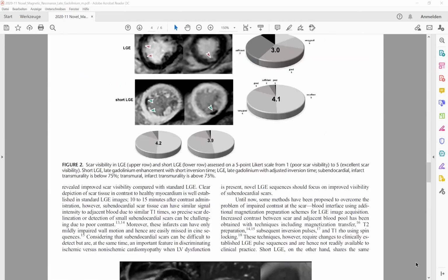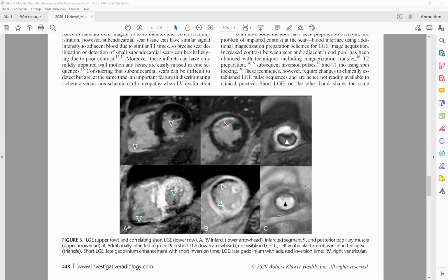That was our readout. Both sequences, normal LGE and short LGE, were presented at the same time, and two readers had to identify scar tissue, localize it, and describe scar visibility, scar transmurality, and other features like right ventricular infarction, papillary muscle infarction, or thrombi, for example. We discovered that the visibility of infarcts was better in short LGE than in normal LGE.